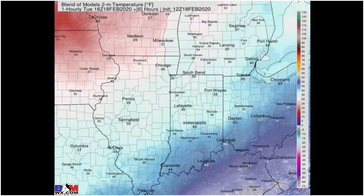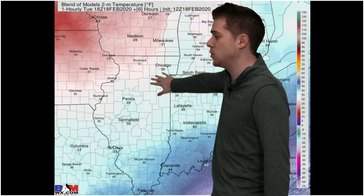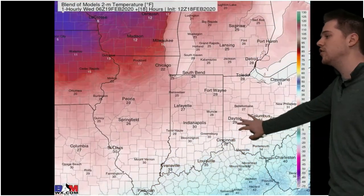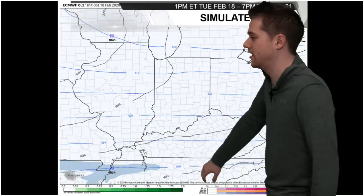Widespread 20s across the area, maybe some lower teens across northern parts of Illinois where some snow is on the ground. You can see Rockford there getting down to about 10 degrees by tomorrow morning. So it will bring some chillier weather, but the good news is for those of us that really need that vitamin D, really going to start to get in some more sunshine over the next couple of days.